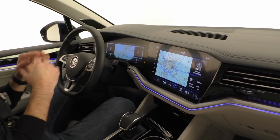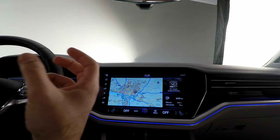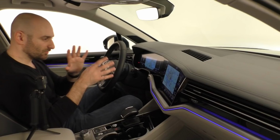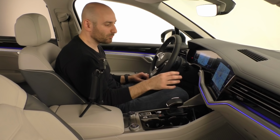15 inches here, 12 inches here, and as you can already see, as soon as I get close to the display, it reacts to me. You have so many setting possibilities. I'm going to talk about this now in a few seconds. First, I will show you now what I also couldn't show in my in-depth review, as I wasn't allowed to show the interior that detailed.